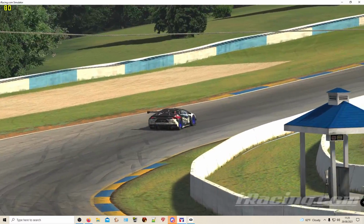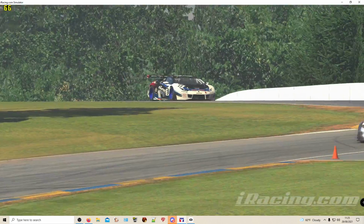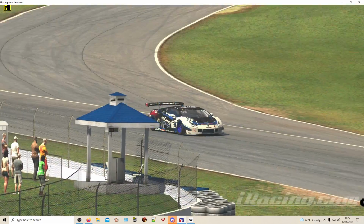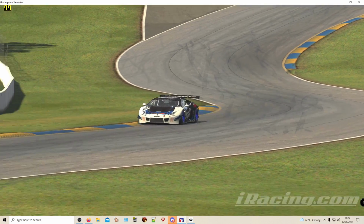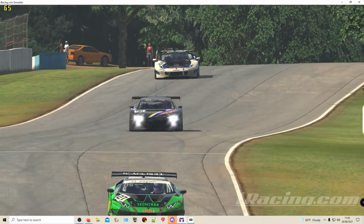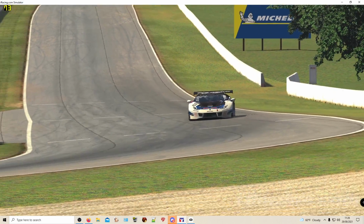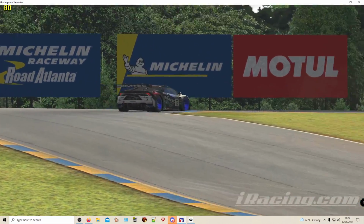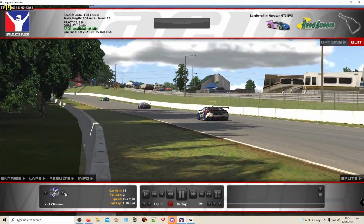So is battle commenced? Is the Lamborghini catching the BMW towards the end of the race? Has James used more tyres than Nick Clevens? That's one thing we don't know: do cars use tyres at a different rate? That is the question we don't know the answer to. It could be that the BMW is chewing its tyres a little more than the Lamborghini. We are on the 30th lap of the 33.